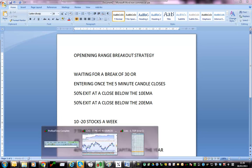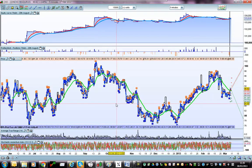Let's take a look at this chart of Concho Resources. What we can see here is that there have been a number of trades throughout the year. Of those trades, I do a backtest using this backtesting software, and I basically only take trades when I draw two moving averages on this equity curve.